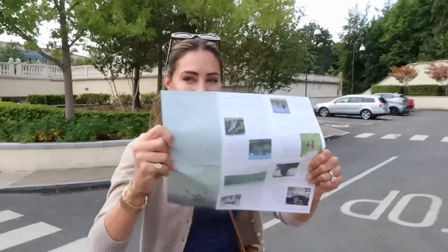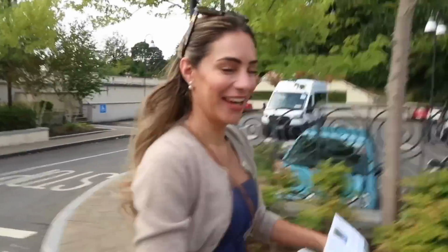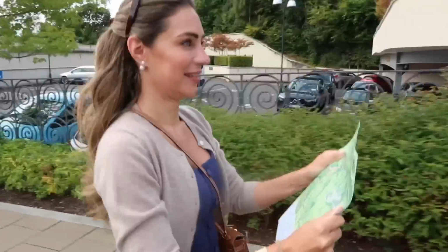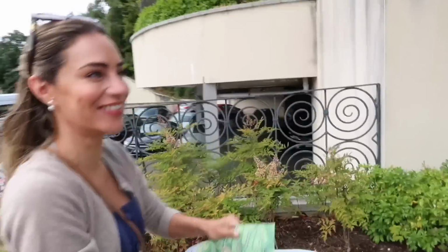Good morning. We are heading off on a great adventure into the wilderness of Powerscourt. Past the car park. Yes, the wilderness of Powerscourt.